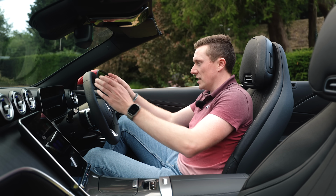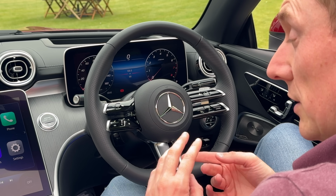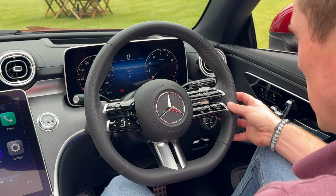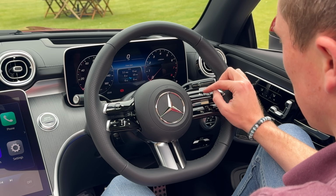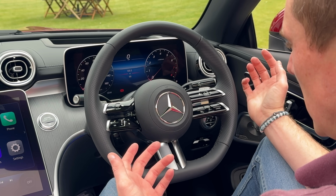But anyway, I do have this steering wheel, and this steering wheel I have mixed feelings about. I do love the design and that sort of thing, but I'm not a huge fan of touch buttons on the steering wheel. You do get used to it over time. You can literally swipe these up and down here and it'll control various different things on the screen. So yeah, easy to use.